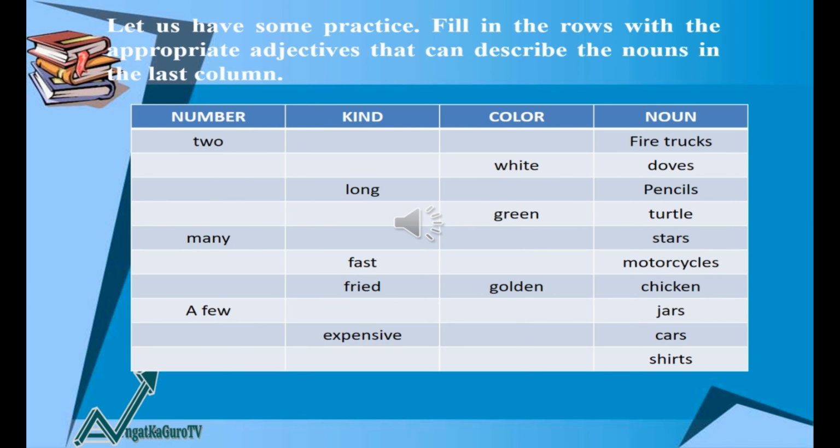Now, let us have some practice. Fill in the row with the appropriate adjectives that can describe the nouns in the last column. You will submit it to me in our next class.